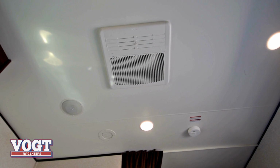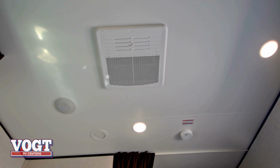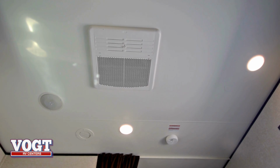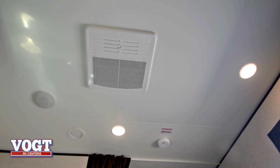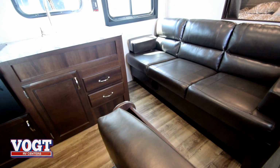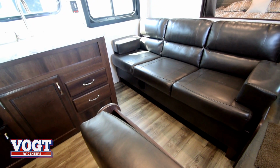Keeping cool in the summer is always important when you're out camping. And with this Jayco, you get a 15,000 BTU fully ducted air conditioning system. All the lights inside and out on this coach are LEDs as well, so that keeps things a lot cooler when you got your lights on. They run a lot longer off that battery too if you happen to be off the grid. You got a sofa here, so plenty of sitting space for everybody. Not everybody crammed around just the dinette.